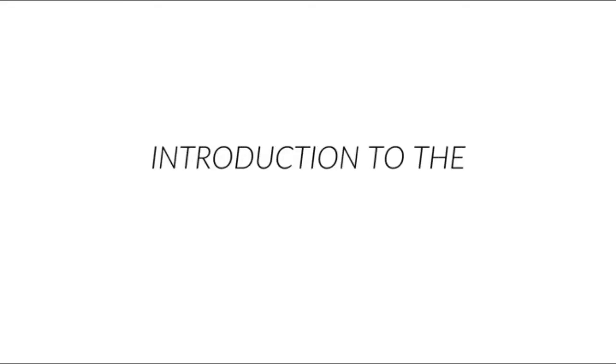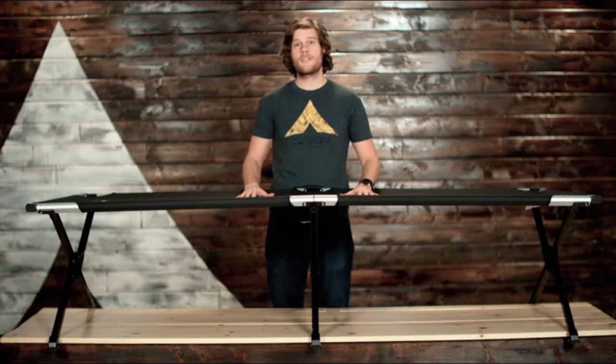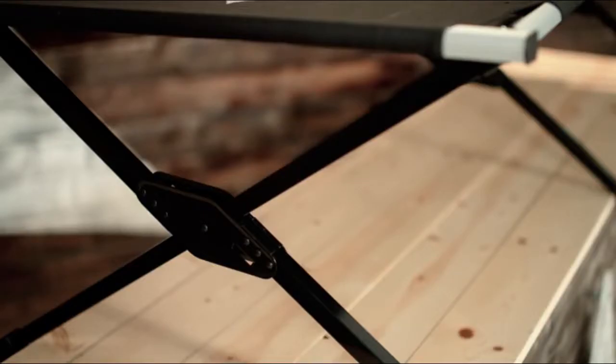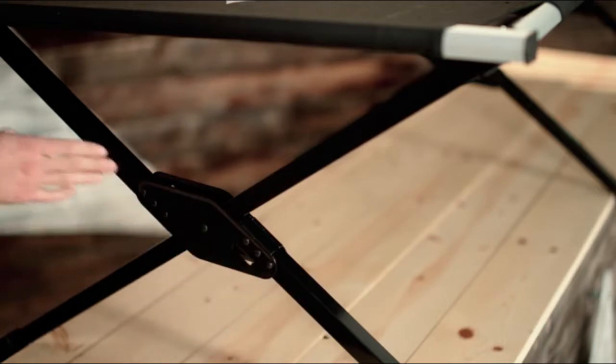This is an introduction to the Teton Sports Universal Camp Cot. Teton Sports makes cots in a variety of sizes, however this is the mid-size version, which is longer than a twin-size mattress. The Universal Cot bed is made from a heavy-duty 600D poly canvas and has a sturdy steel X-leg assembly with aluminum frame. It's high quality at an affordable price.